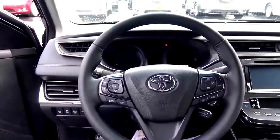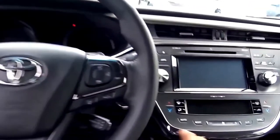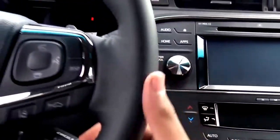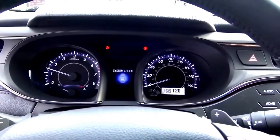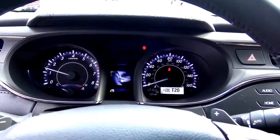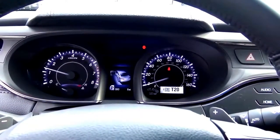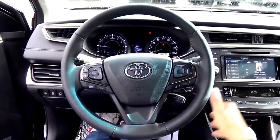Pretty lavish too. Now you do have push button ignition, just put your foot on the brake and hit the button to start. And what you're hearing there is your base engine, which is a 3.5 liter V6. There's also a hybrid available, which comes with a 4-cylinder engine. Full leather wrapped steering wheel.